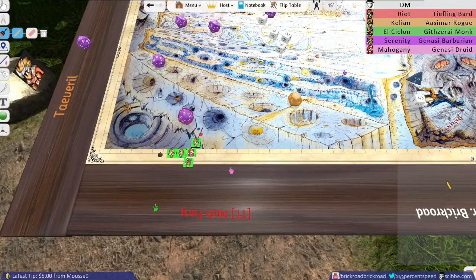Roll initiative. Okay. Oh no. Didn't we hear you, actually? No, I couldn't hear you over the winds. We didn't. The winds were really loud. The winds are too loud.